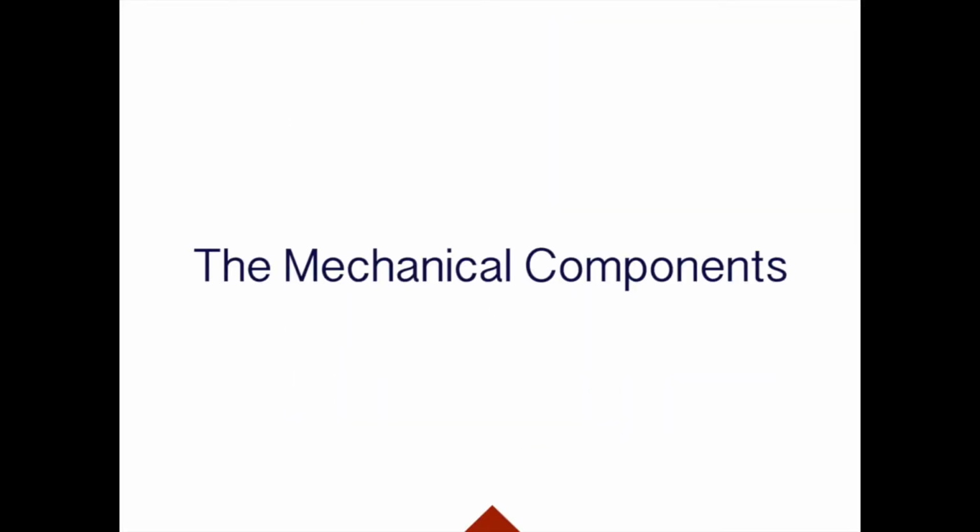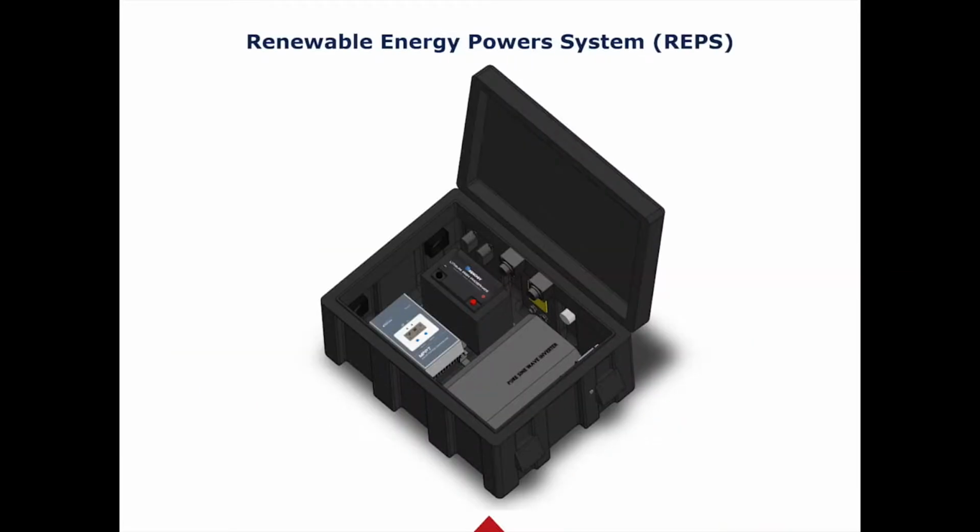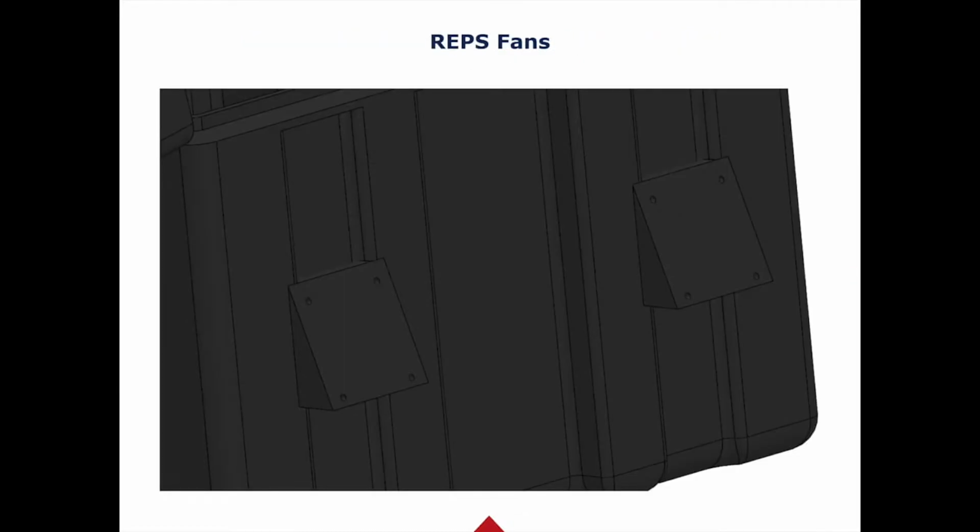To accommodate our requirements, we have 4 boxes to contain all components. 2 boxes contain the solar panels, 1 contains the community Wi-Fi terminal, and the other is the Renewable Energy Power System. This is the Renewable Energy Power System box, or REPS for short. It houses the solar charge controller, inverter, and battery to guide, convert, and store the power. It has 4 fans controlled by an Arduino to cool the equipment inside.